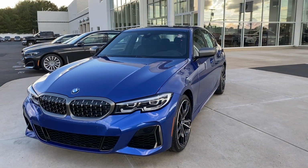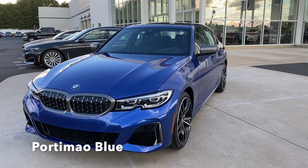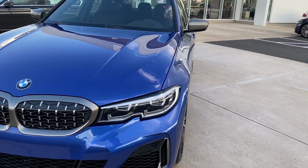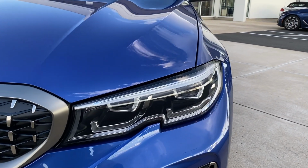So if you guys are curious, the color is called Portimao Blue. I'm not sure if I'm saying this color right, but it looks amazing on the 3 Series. And overall I just love the look of this BMW.